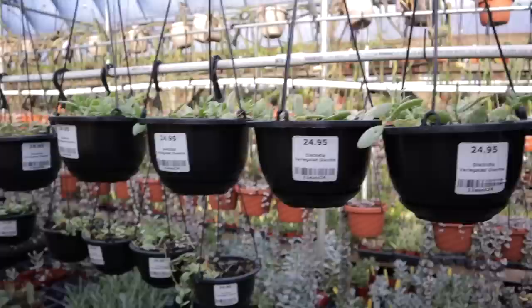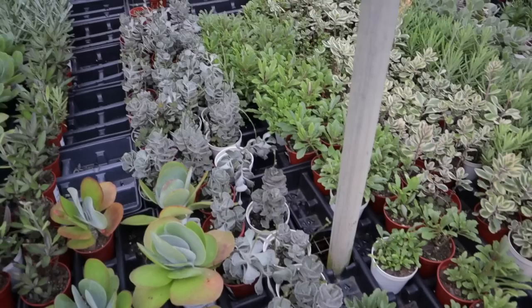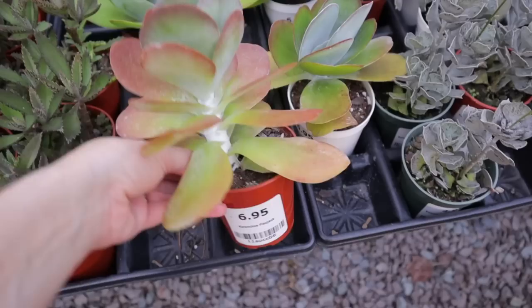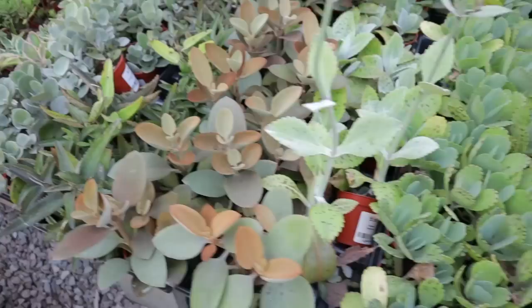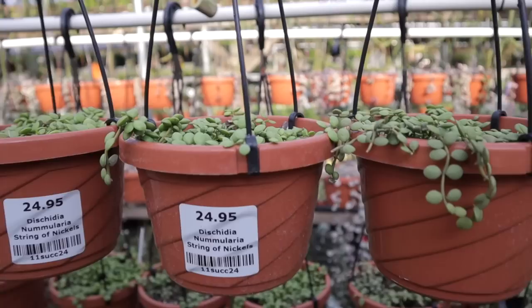$24. There's still so many Hoyas all over there. Maybe I'll have to do two parts of this. I don't know. We'll see how long it is. I normally don't do videos this long, but this nursery is amazing. I love this succulent. Look at that. Flapjack, $6.95. The colors are really stunning. Kind of picking the ones out that jump out at me. Oh, look, they have Dischidia nummularia, which normally means string of turtles, but this is string of nickels. Very different.